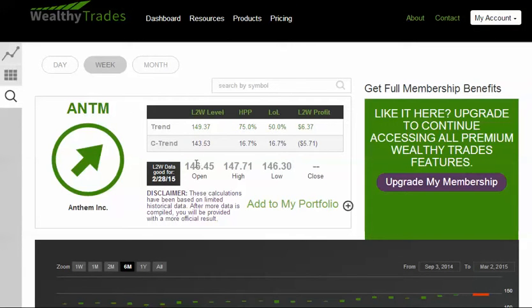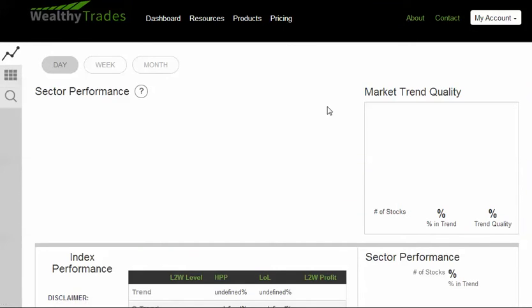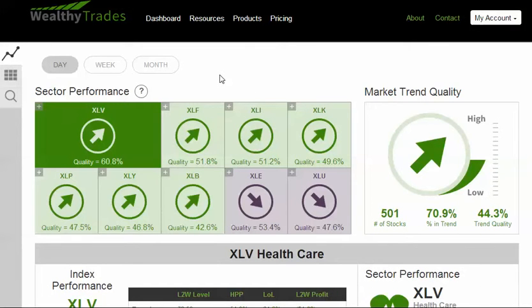ANTM, for example, opened at 146.45. It has an expected high this week of 149.37, and it has a 75% hit rate on that. Not only that, but as you know, we could take that further and use the levels to win profit to help better manage the trade. That's an example on a weekly basis. We can do this on a monthly basis and a daily basis also.